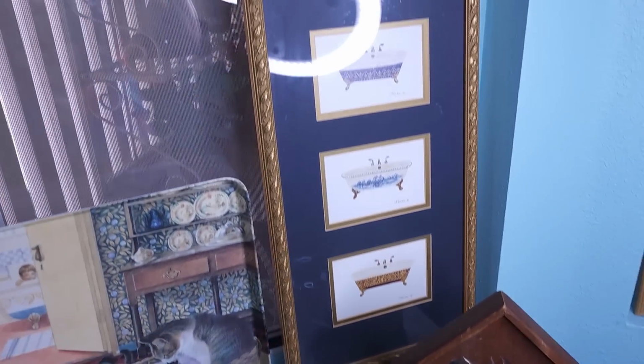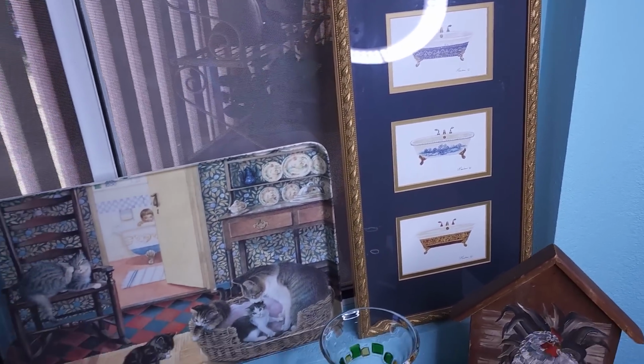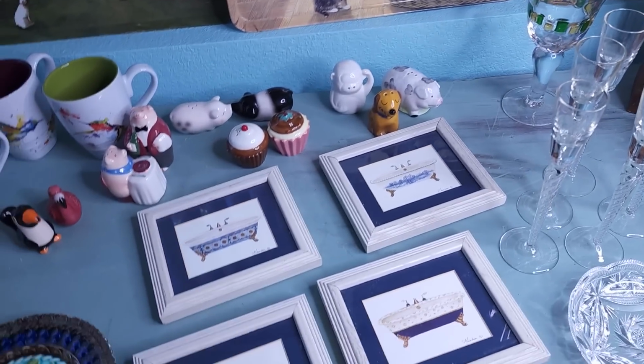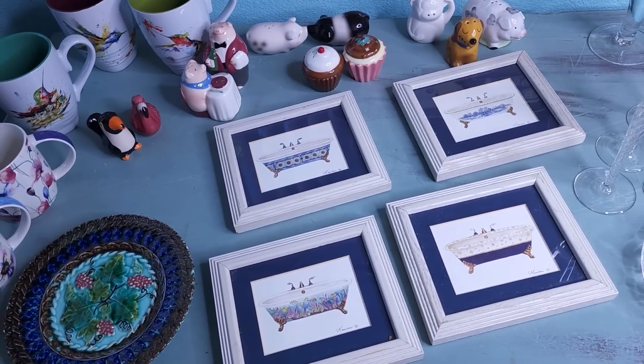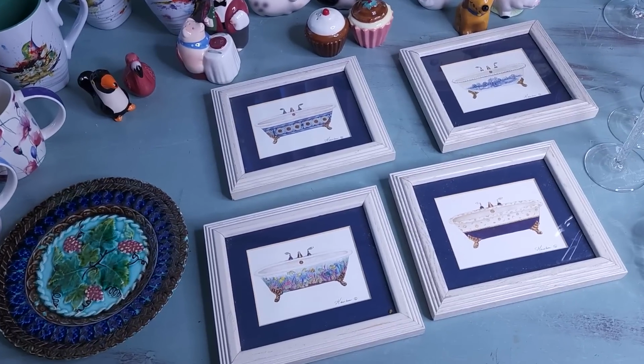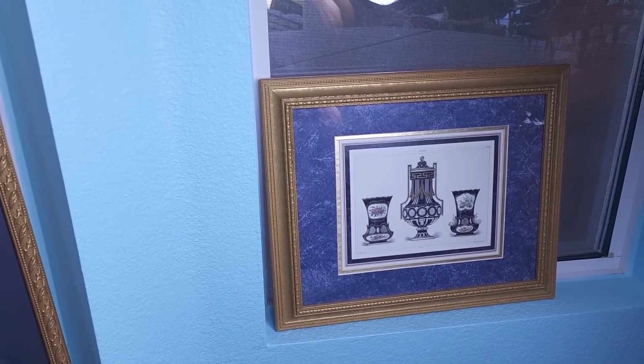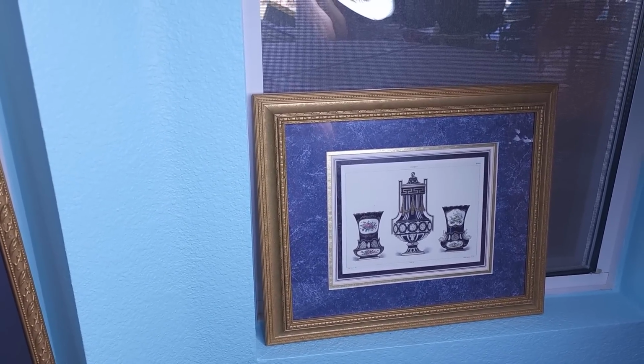And then I got the one that is the set of 3. So we're going to find a spot for those right here in the Ackerman household. But if I were reselling them, the large one, 25 to 35, and then this is about 40 to 45 for this set.